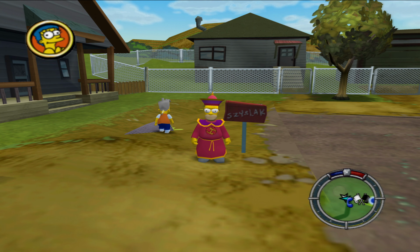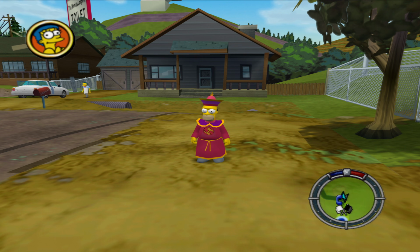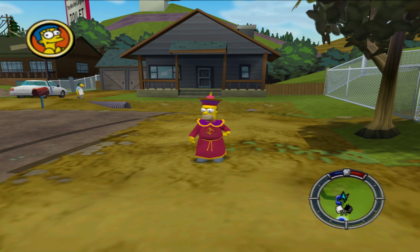We can visit Moe's house in level 1, which is located incorrectly next to Nelson's place. Moe has a ton of lines to listen to if we talk to him.